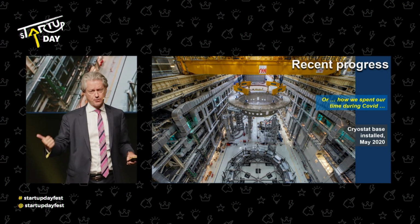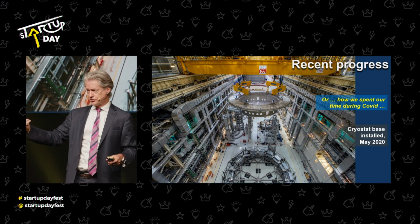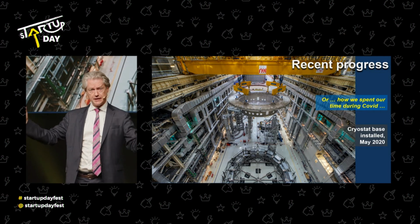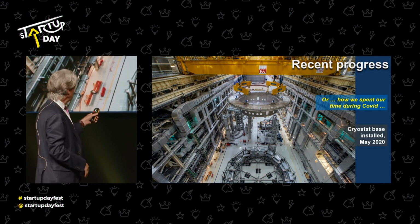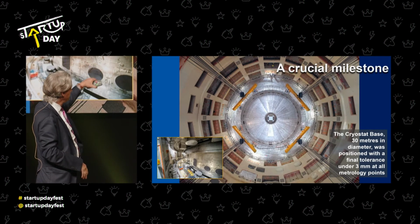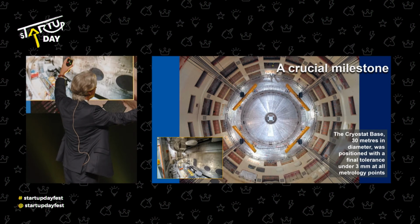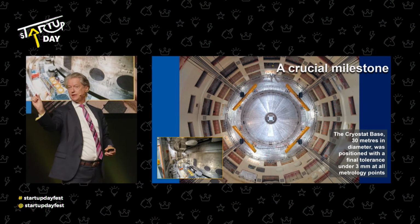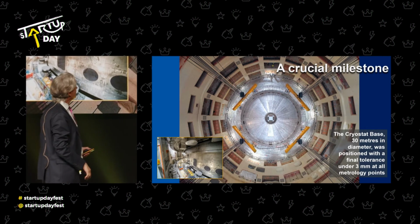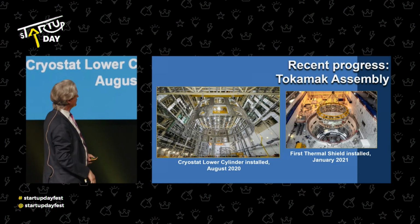And then you had a crack team of German welders supervised by Indian experts under French nuclear regulation on an international site putting this whole thing together. In May 2020, when this was installed, this is the top-down view, you can see how all of this had been welded together, and this 30-meter piece ended up with under 3 millimeters of clearance in all the metrology points. This then are just some other things that were installed.